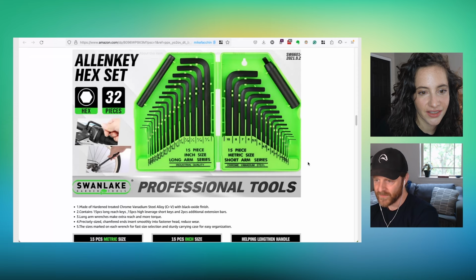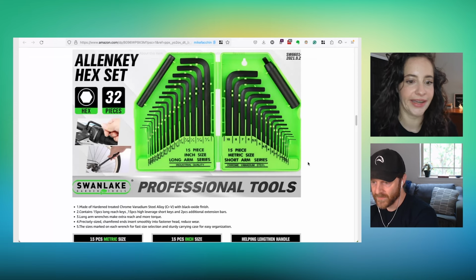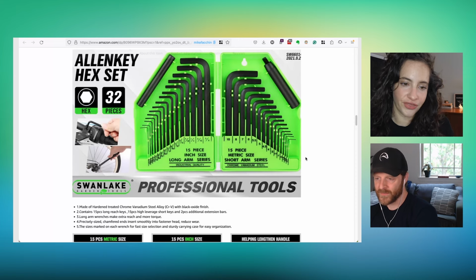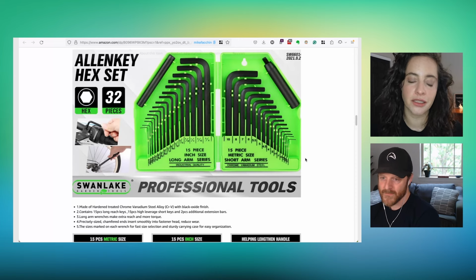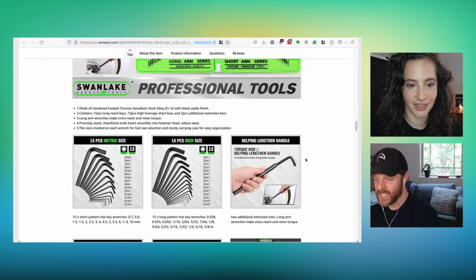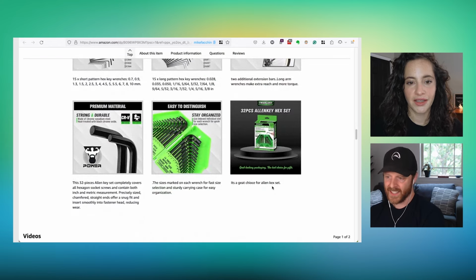Contains 15 pieces, long reach keys, 15. Okay. So they're clearly being successful in spite of themselves with a lot of this listing. Yeah, because it's also... Look at this description.